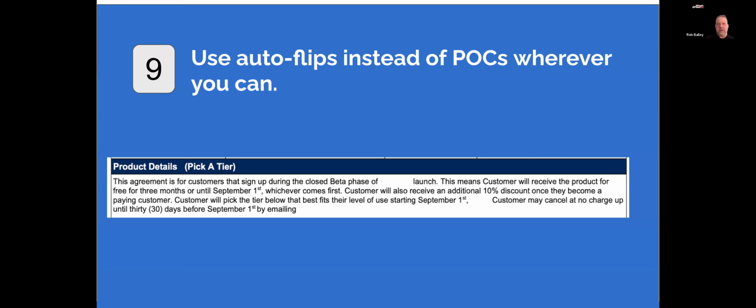Kira, any other questions or should I continue? If you can keep going, and we'll get to some of the more miscellaneous ones at the end.